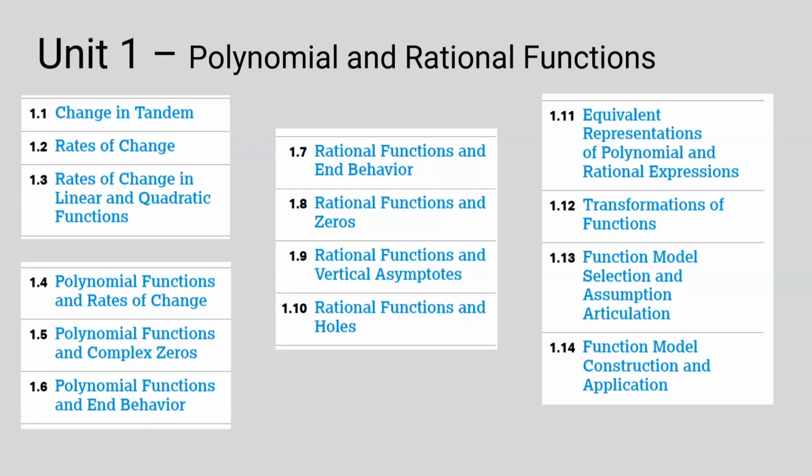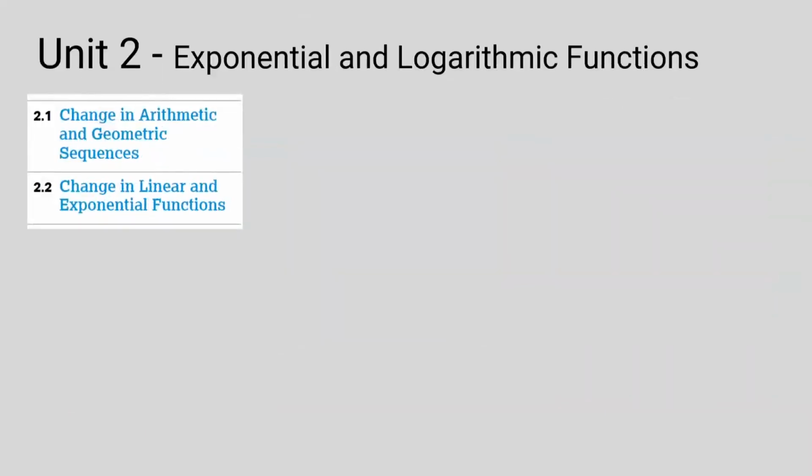Then we'll move into Unit 2. And Unit 2 is all about exponential and logarithmic functions. So first we investigate change in arithmetic and geometric sequences, and then we relate that to our linear and exponential functions. So a nice tie-in with the sequences and the functions that we have.